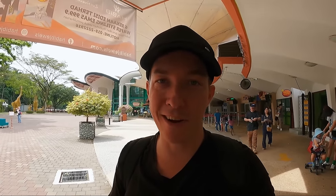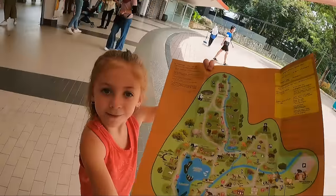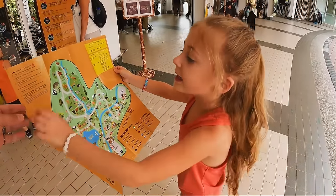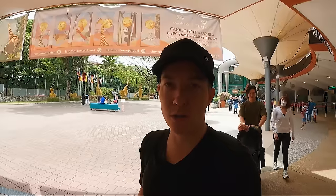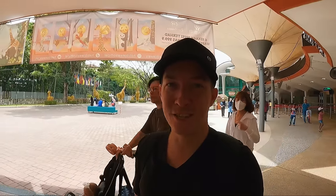Kiddos got their maps. Now we're gonna go find some animals. Look at the map. Oh, they have giant pandas here? Yeah, and guess what? I wanna go to the monkeys. So they have giant pandas here. The last time we saw giant pandas at the zoo was in Mexico City, and we didn't really get to see them that well, so I'm excited that we'll get to go see a giant panda.